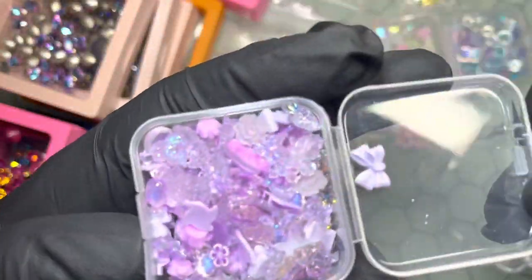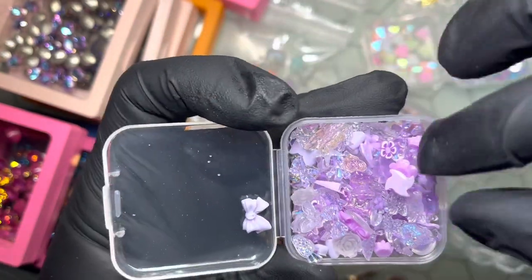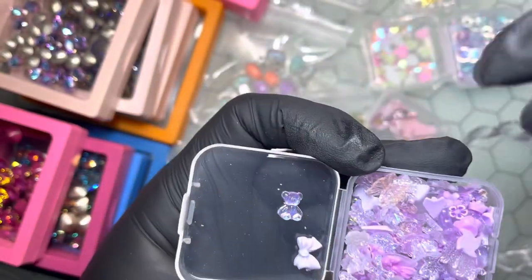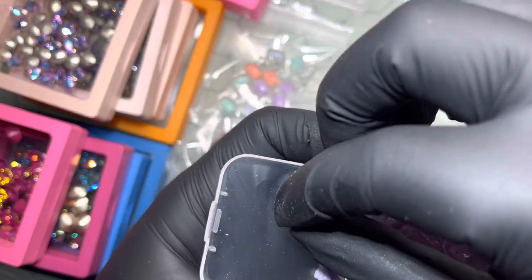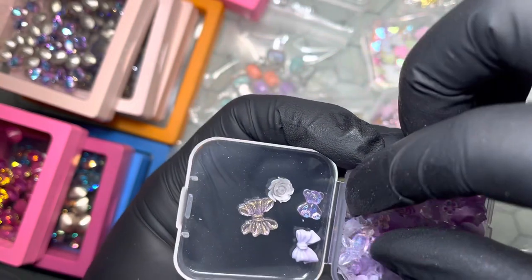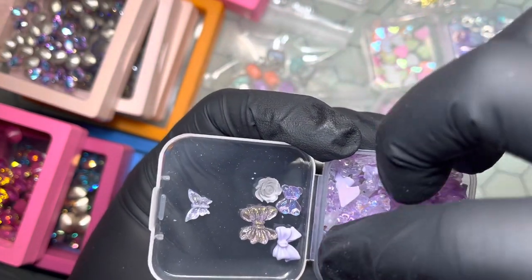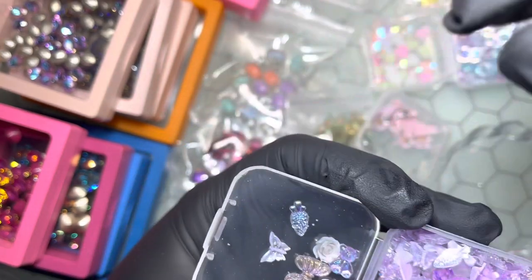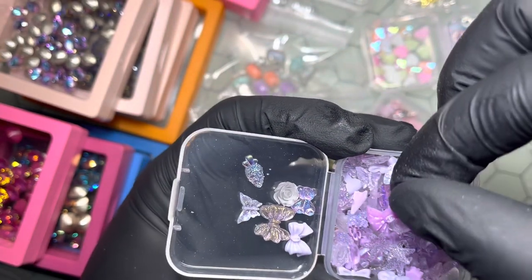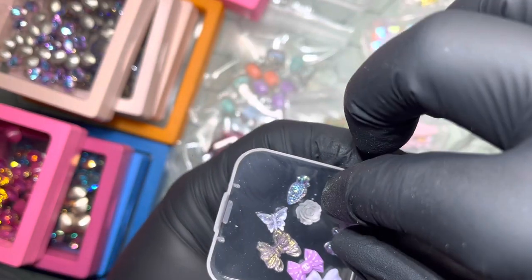This little purple mix was really cute, so I asked him for this mix. It does have a mixture of bows, bears, hearts. There are some strawberries in there. There's roses. There's butterflies. Like, it had a mixture of everything, which I thought was really, really pretty. And I didn't see it in any other color at the time, so I opted for purple.